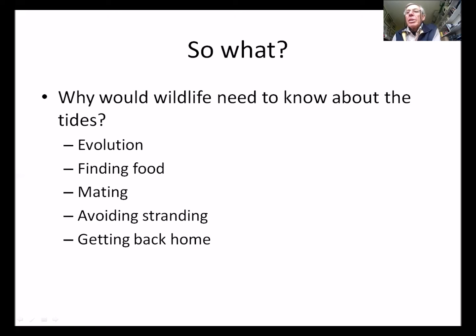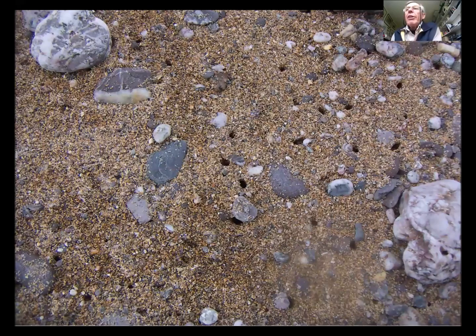Some species time their mating around the tides. On the same tide each year, all of them release sperm and eggs, which provides food for other animals, and they even do it in a lab thousands of miles away from home. Animals that hunt up estuaries need to know when to get back to sea to avoid being left high and dry. And sandhoppers, tiny little insect-like things, live in holes in the sand above the high water line, these little black dots. But they forage down the beach when the tide is out, so they have to work out when to get back home twice a day, in spite of the times changing irregularly.